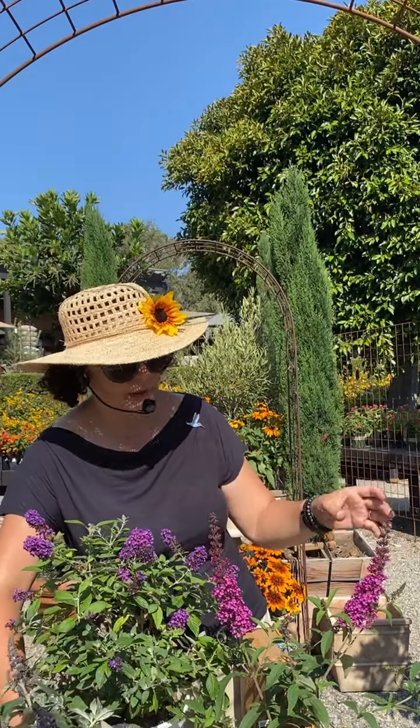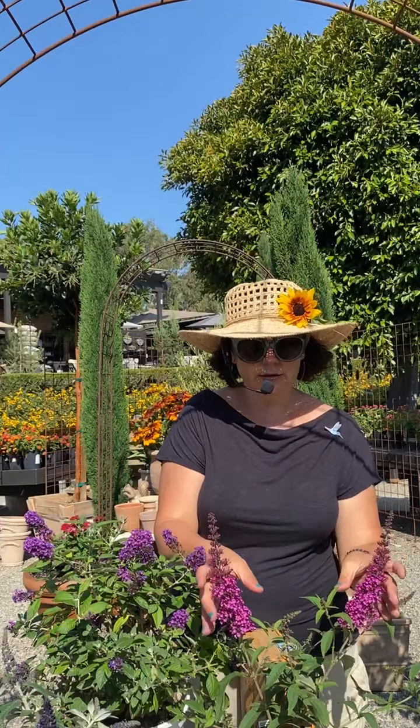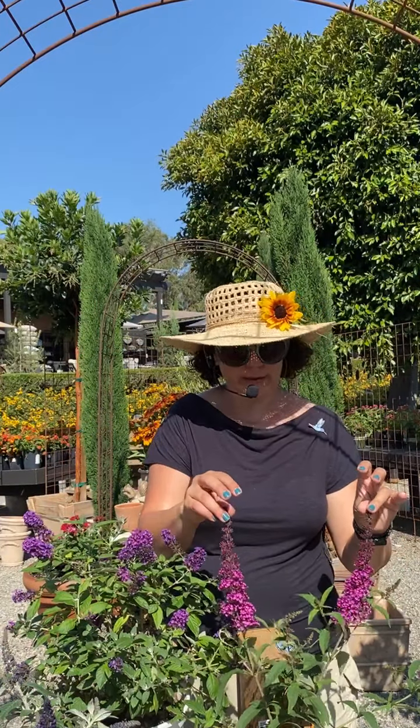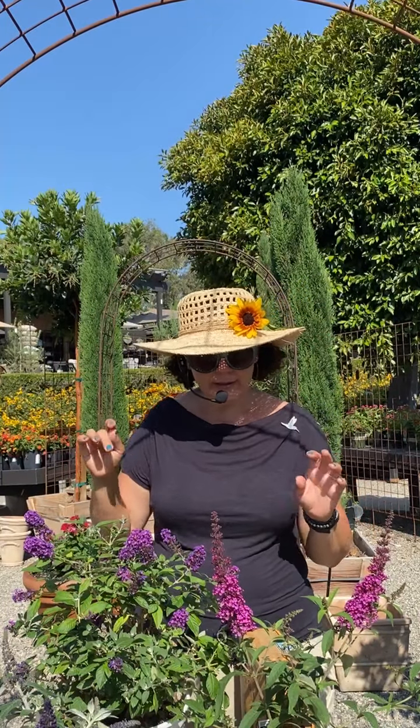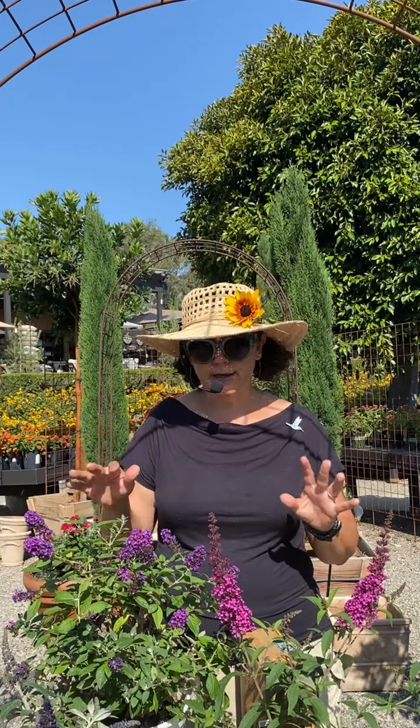The Miss Violet's really small, but the Dark Night is a big flower like this, and the plant tends to get really, really large too. And we've had Hot Buzz Raspberry, Hot Buzz Velvet, all different kinds.